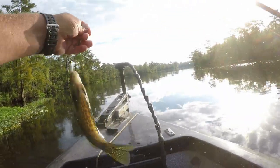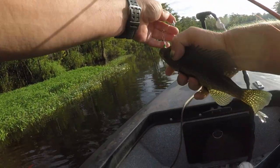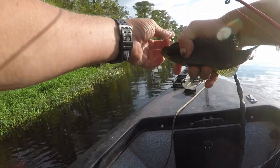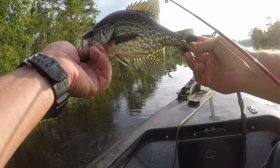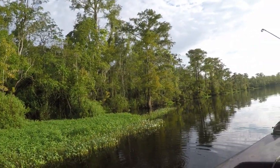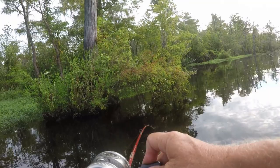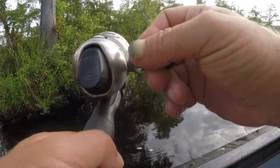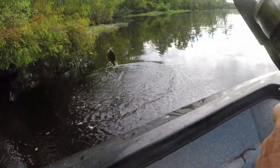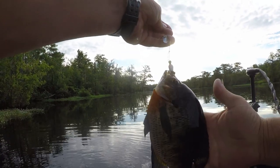Oh, crappie. You big enough. You will work. Come jumping out of there this morning. Nice brim here.